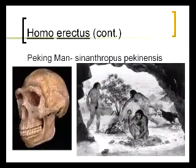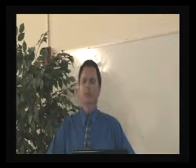Erectus, Peking man, Sinanthropus pekingensis was the name of this individual. 40 individuals were said to have been found back in the 1920s near what was then called Peking, China. Now it's called, of course, Beijing. And these individuals were thought to document intermediate status between modern humans and some ape-like creature.